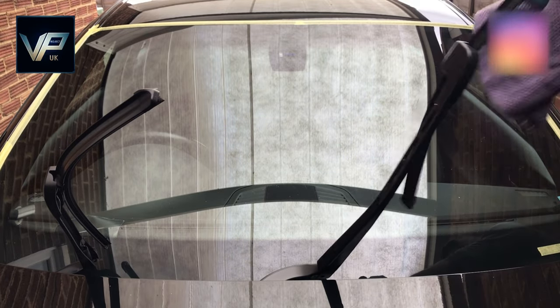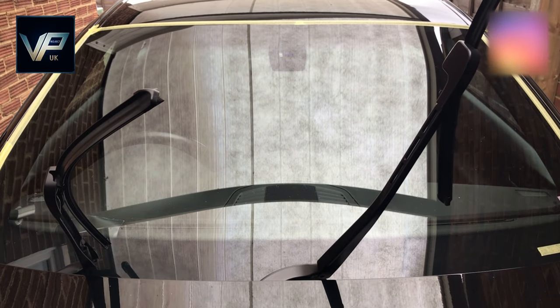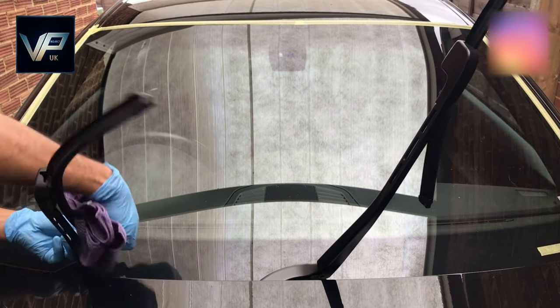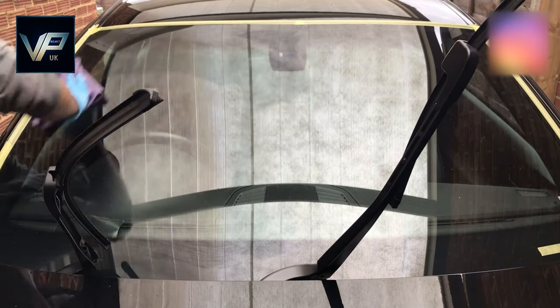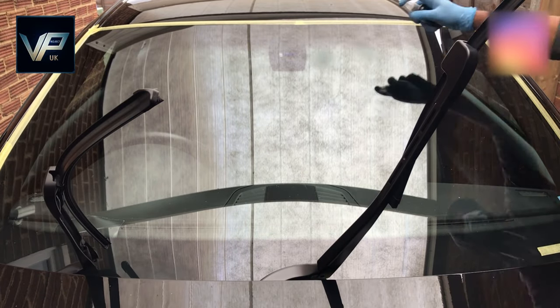And to make sure that we've cleaned the windscreen wipers as best as possible as well, we've actually used the Eraser on there just to make sure we clean any remaining oils that might be on there. And just to make sure we've got the windscreen absolutely clean, we've actually used the Eraser one more time just to make sure it is super, super clean before we go in with the coating.